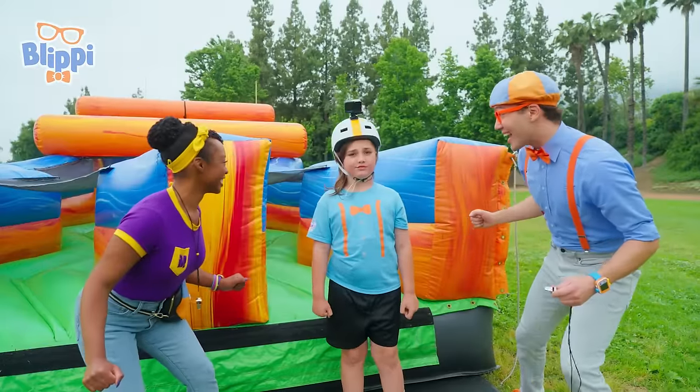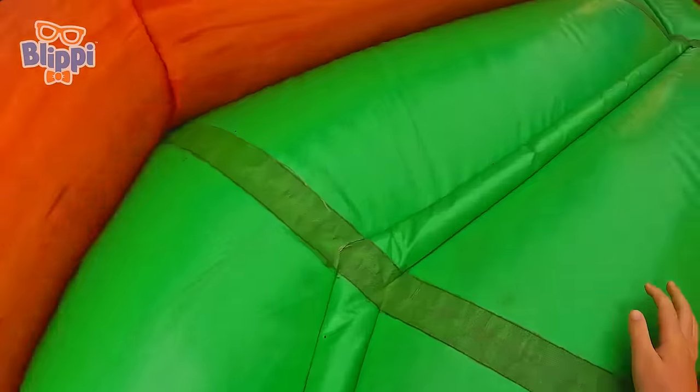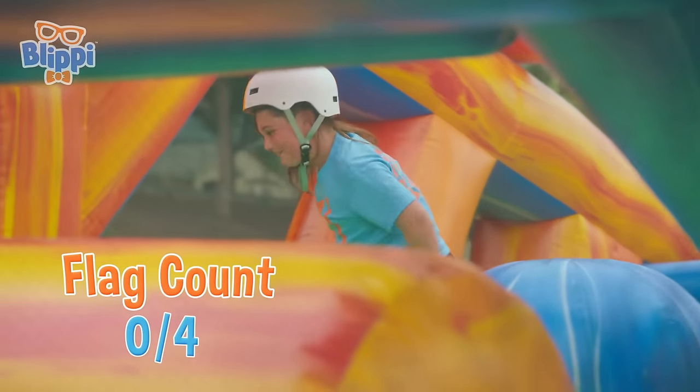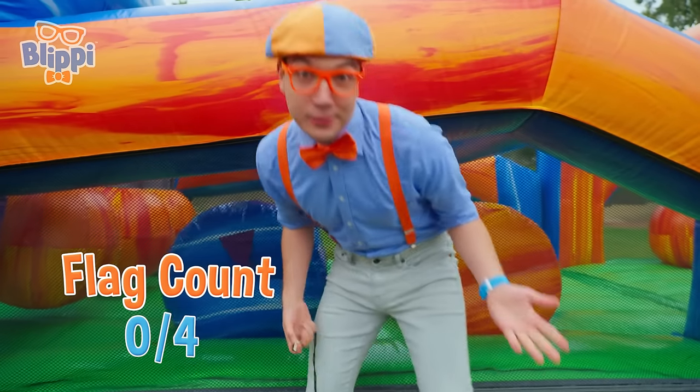Okay, are you ready? Yes. Three, two, one, go! Whoa, here we go! Whoa, he has to get all those flags. I'm so excited! Whoa, keep going. I know you can get all the flags. Very tricky because of all the orange and blue.